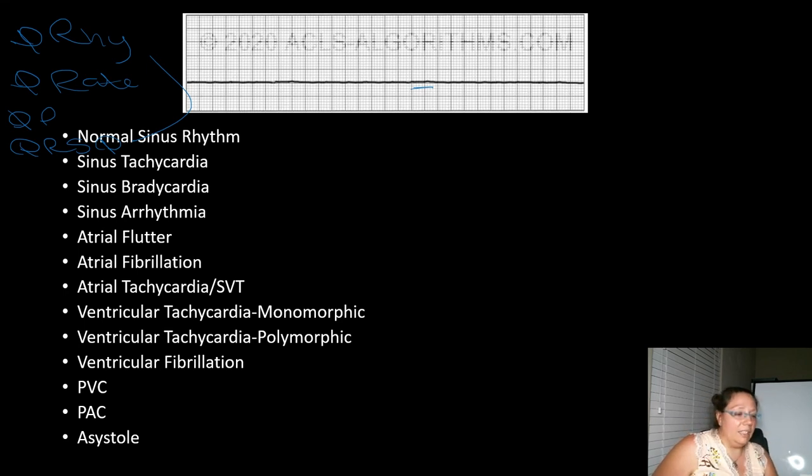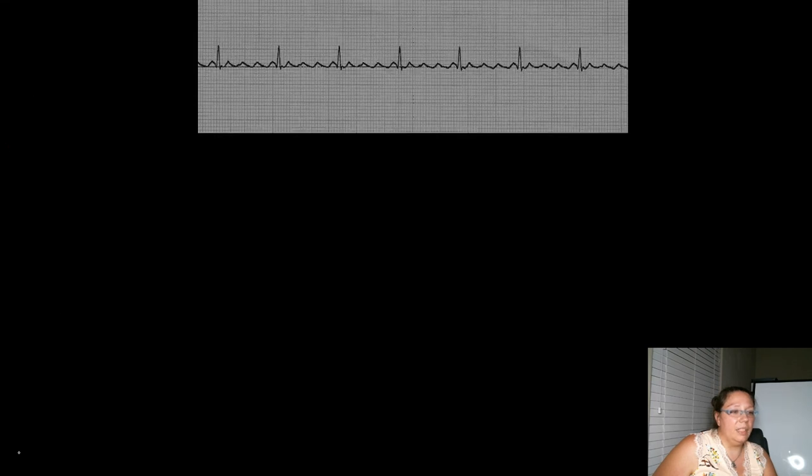So we got asystole. Some people call this cardiac standstill, I think. Asystole works just fine for me. So we got asystole. Good. I love this rhythm. Okay. Is it regular? Looks pretty regular. So we got regular.